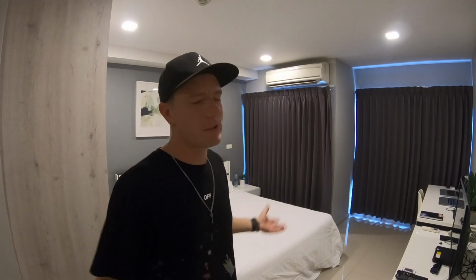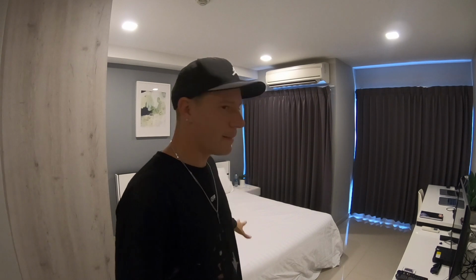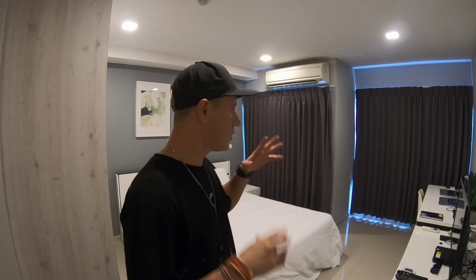And then this is it. This is the main part of the room. It's not huge, but it's a good enough size for me. I live alone, so I don't need much space. The bed's huge. It's got a great bed. This is a good enough size room.